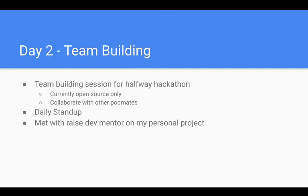If you don't know, a pod is basically like a group. There's a track, and each track has different groups, and each group has individual projects. So you'll have a chance to collaborate with podmates in other pods. That's really interesting. I already have a team, and we have a podmate from a different pod, so it's going to be really interesting to work with him.